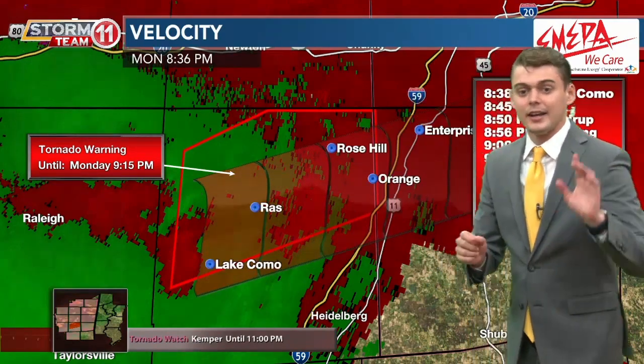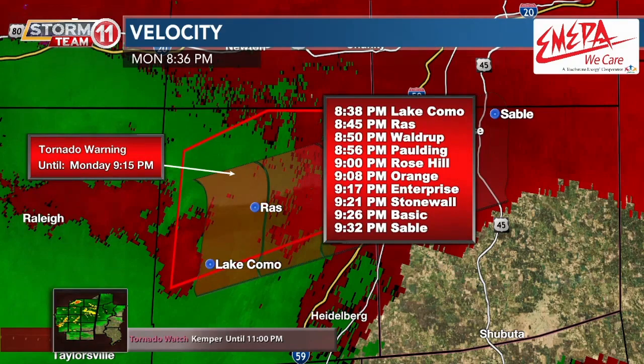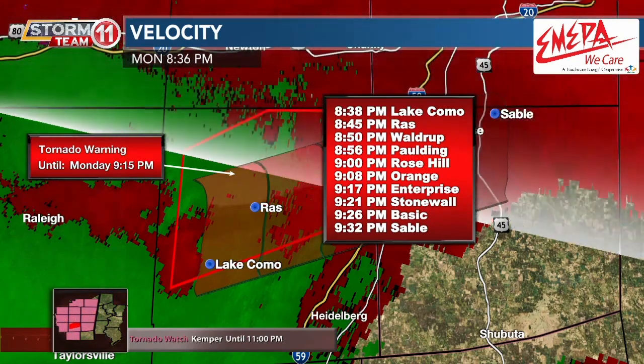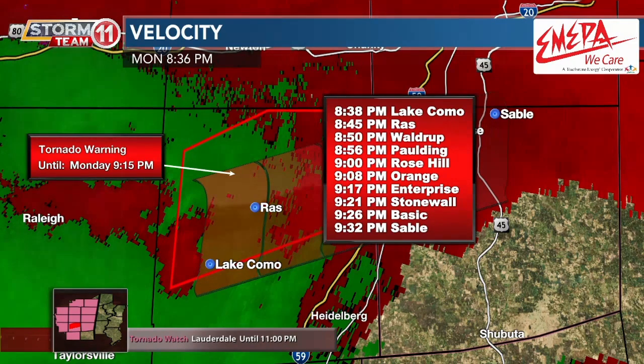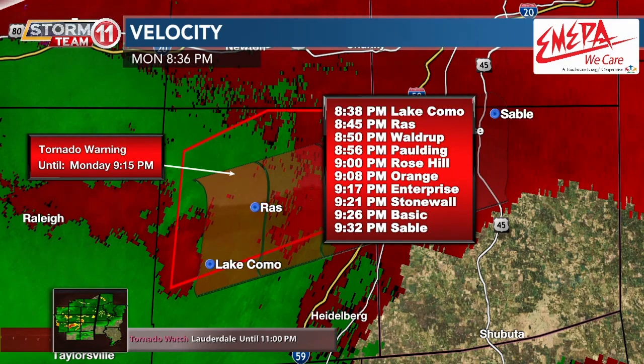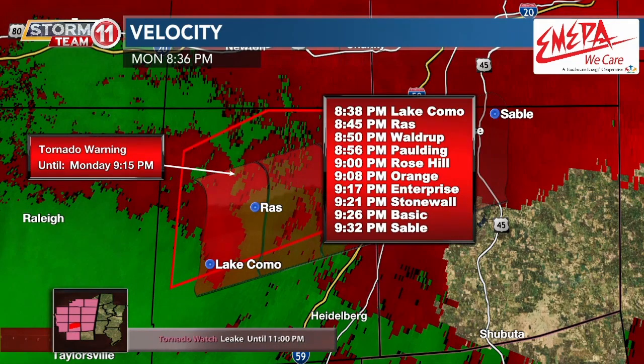So let's get you a track to give you the most up-to-date. I'm going to step off this way so you can see exactly what we're going to be looking for. 8:38, still Lake Como into the coming minutes. Ross around 8:45, Waldrop at 8:50. And if it still holds together by the time it gets to Clark County, Orange, Enterprise, Stonewall at 9:21, Enterprise at 9:17, Basic at 9:26, and it could even push into some portions of Highway 45 in southern Lauderdale County. So we're going to be keeping a very close eye on this cell.